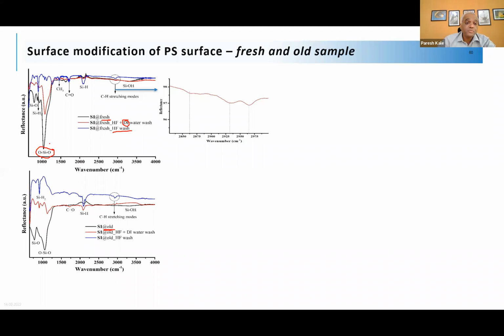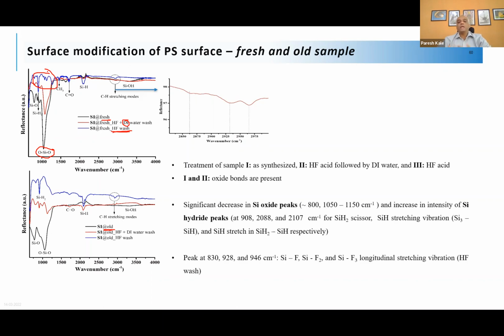And you can see that the black one has quite a lot of oxide formed. Whereas when we go for HF plus DI water, HF is going to eat this SiO2. It is going to remove this oxidation, though not completely because of the presence of DI water. However, when we use only HF wash, it removes that oxide completely. So this is how we can change or modify the surface of the porous silicon, or for that matter any silicon nanostructure, and we make sure that there is no oxygen present on this.